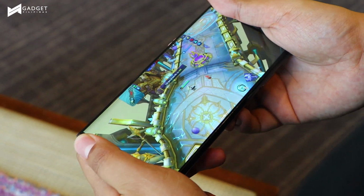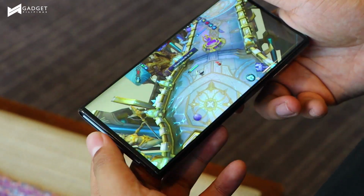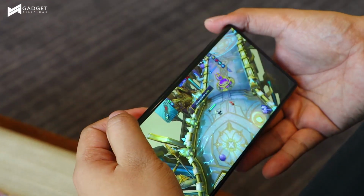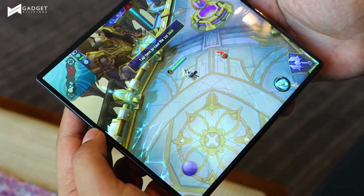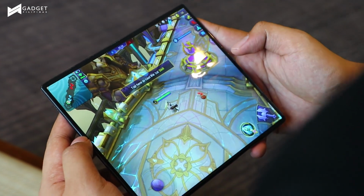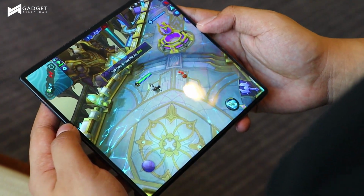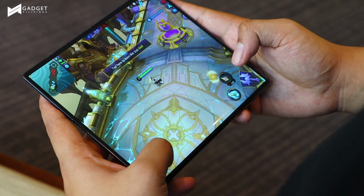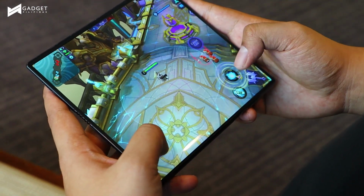So what about games? Well, if Mobile Legends is your thing, it certainly looks more impressive here, with a wider field of view. Surprisingly, the size of the device was just right for using game control buttons. Of course, the game isn't optimized for the display's aspect ratio yet, so some elements of the UI seem to be a bit too small or somehow out of place.